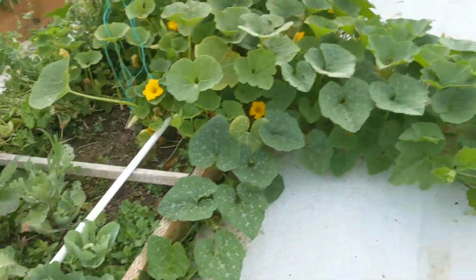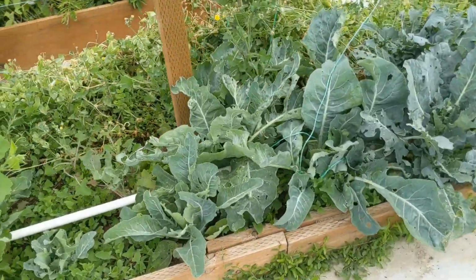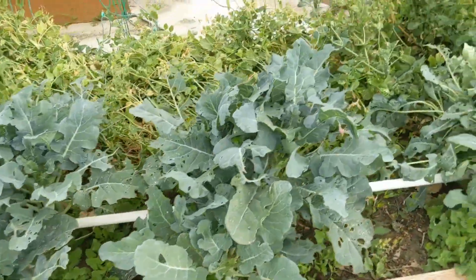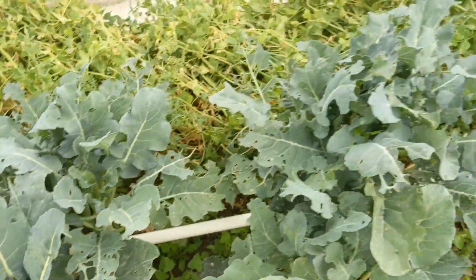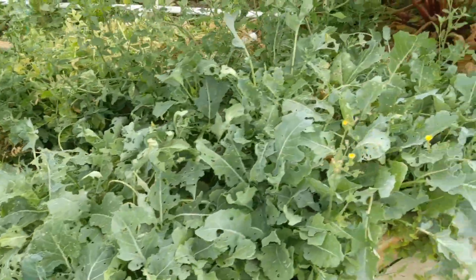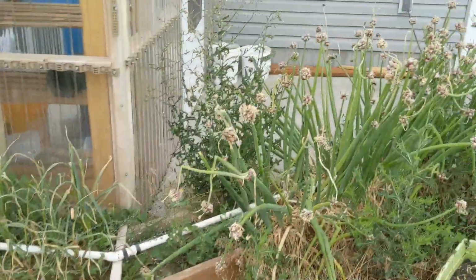And my cabbage again. And my cauliflower and my broccoli. Oop, got little broccolis coming up. They more like it when it's cool, so they will come up better closer to fall time. And back to our rhubarb. So now let's show you this area over here.